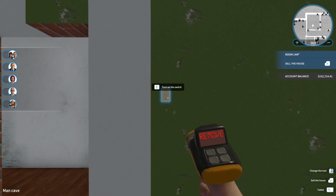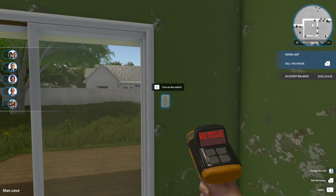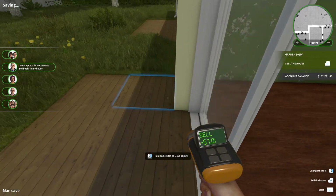Okay, so let's get rid of the light switch. Get rid of all those outlets down at the base. That light switch can go. We are looking good. Let's get rid of that as well. The white slider can stay. I do like the white slider.